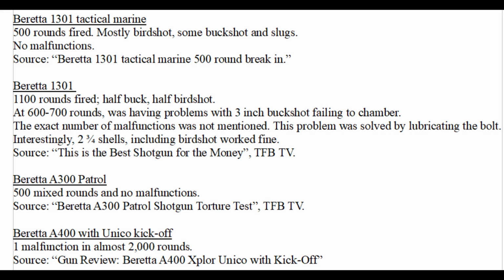The first Beretta 1301 had no malfunctions during the 500 rounds fired. This was mostly birdshot, but there were some slugs and buckshot used as well. The second 1301 had roughly 1,100 rounds fired through it. At roughly 600 to 700 rounds, it started having problems chambering 3-inch buckshot. Interestingly, 2 3/4-inch shells, including birdshot, were still working well. This problem was solved by lubricating the bolt. The exact number of malfunctions was not mentioned, however.